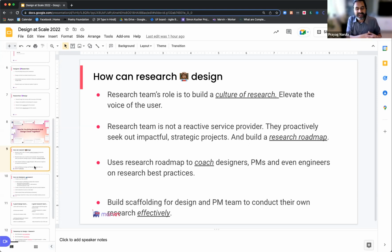Research is a core part. In fact, every great design team I talk to, and I ask them what key skills they look for in designers, one of the primary key skills they look for is their ability to do good research, right? So this idea that somehow there are high priests of research and they're the only ones who can talk to customers is completely flawed, and that cultural change is what I'm trying to encourage.